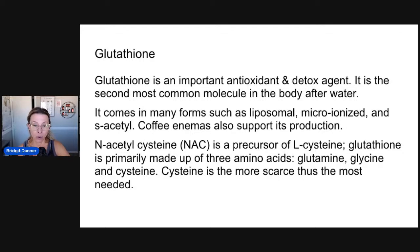Oh, and another thing, I should have added this to the slide, is alpha lipoic acid. It helps you recycle glutathione, and it's a little cheaper and maybe easier to tolerate in some cases. So, just a little side note about alpha lipoic acid. It's a product I'd like to carry in the future to recycle glutathione for you.